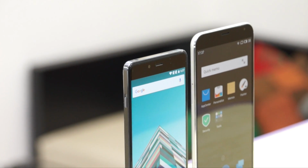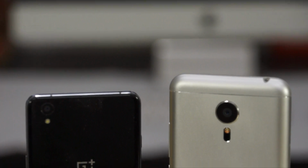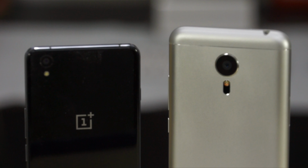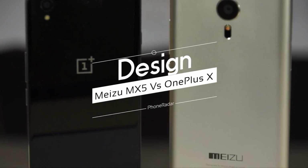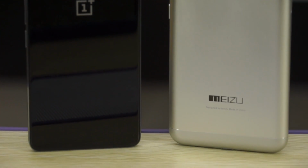The OnePlus X was launched last month and the Meizu MX5 was available in the country since last August. These are two perfect competitors in terms of the price range, so let's compare them. Both devices here come with a metal body, but the OnePlus X is rather covered with Corning Gorilla Glass protection on both the sides, while the MX5 is all elegant metal.